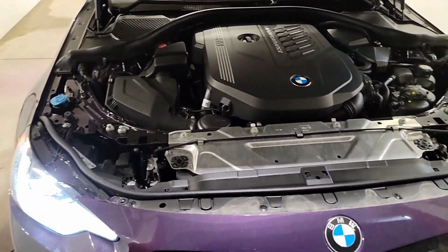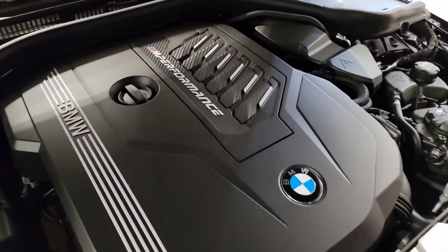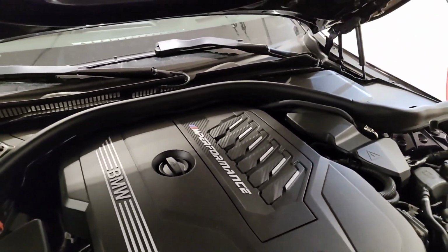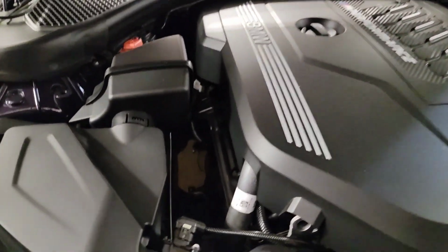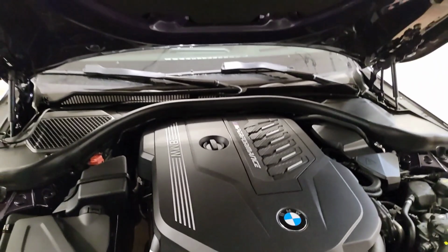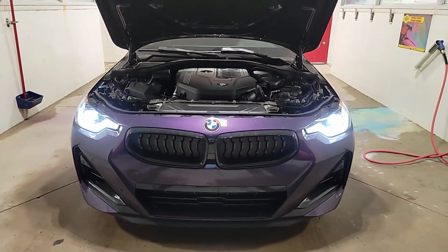So like I said, this is many firsts for me. This is my first 6-cylinder vehicle. All my other vehicles have been 4 cylinders up until this point, so that's pretty exciting for me. And I don't know if you guys can see it, but the twin power turbo is just tucked away down there. Overall, it looks really good.